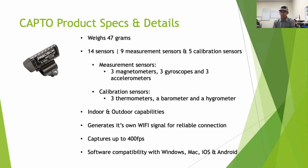It only weighs 47 grams, so it's a really nice small device. There we go, so here I have it on my putter. It's a really small device that goes on the back of the grip, so it doesn't impact your sight line or anything like that. It actually has 14 sensors inside of the product itself, 9 measurement sensors and 5 calibration sensors. I'm not going to go into the details as far as what those sensors are. You can read them on the screen if you're really interested. It can be used indoors and outdoors.